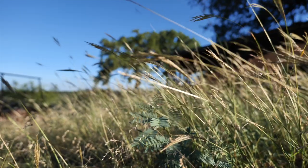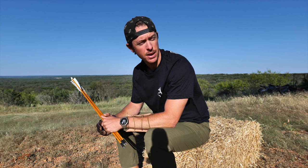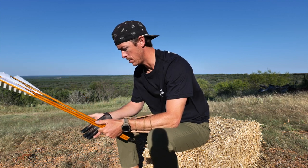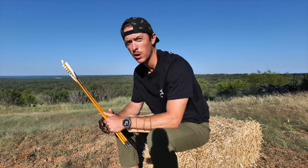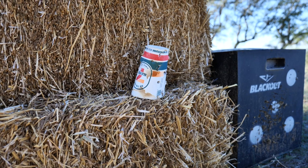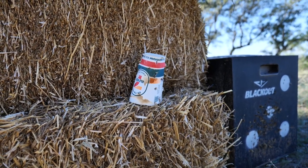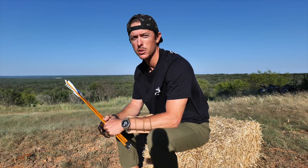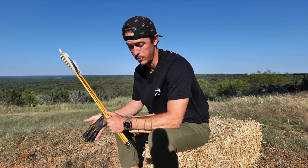It is the day before archery season opens here in Texas. I've been scouting. Right now I'm sitting on this hay bale, just taking some practice shots for the day, sitting at 12 yards from a coffee cup. A coffee cup is something I've had on my mind as I'm shooting. I just found it on the ground, but it's been a nice little mental tool for me to practice my traditional archery, really primitive archery.